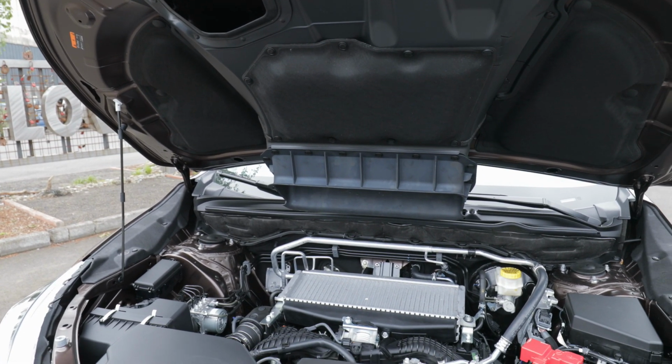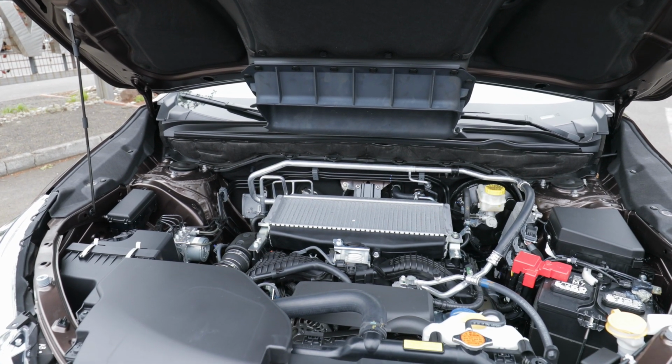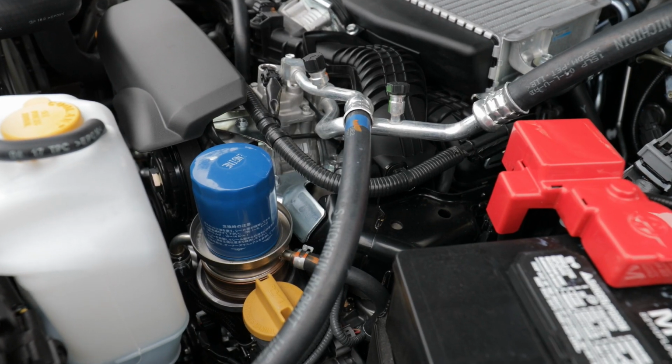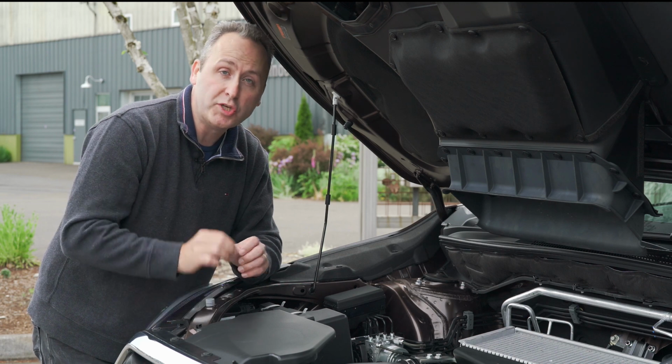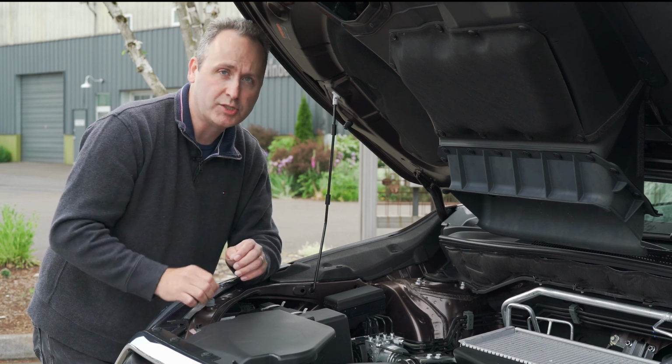Could a more aggressively tuned version of the same engine appear in a next-generation WRX? Quite possibly, but that is just speculation. In terms of how the FA24 sits in the Ascent, as you can see, it's very low in the chassis, which should give the Ascent the handling characteristics we've come to expect in a Subaru.